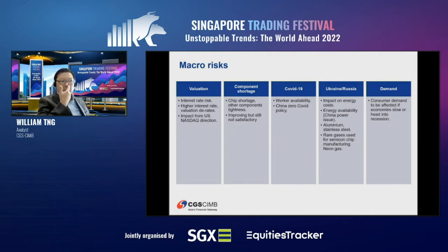The second bar that we have is more the component shortage situation. So there is an ongoing component shortage. Part of that is due to the trade war, part of that is due to the COVID-19 impact, but generally it's also due to demand, especially from the automotive side, where they are demanding more chip components. The general news or feedback from most of the companies, if you go and read on Google, is that the situation is not as bad as it used to be, but it is still there. So the situation is improving, but it is not a satisfactory situation. They are still facing issues with getting components.